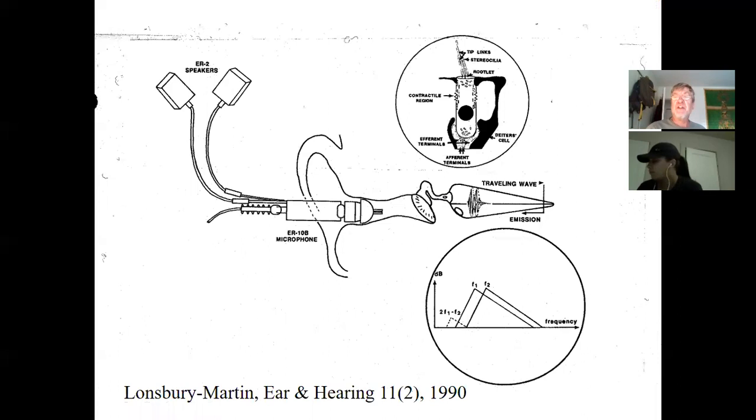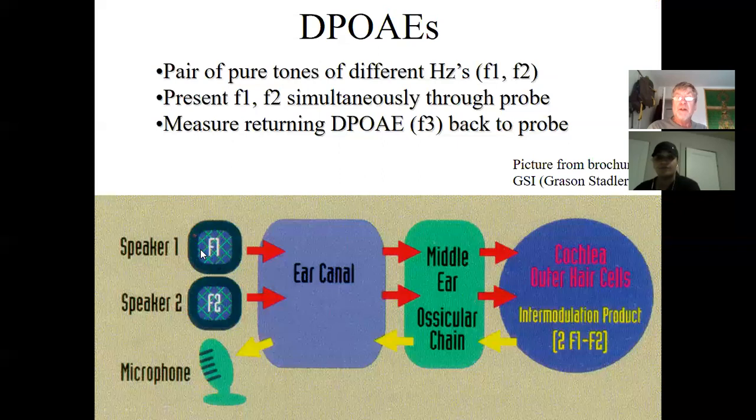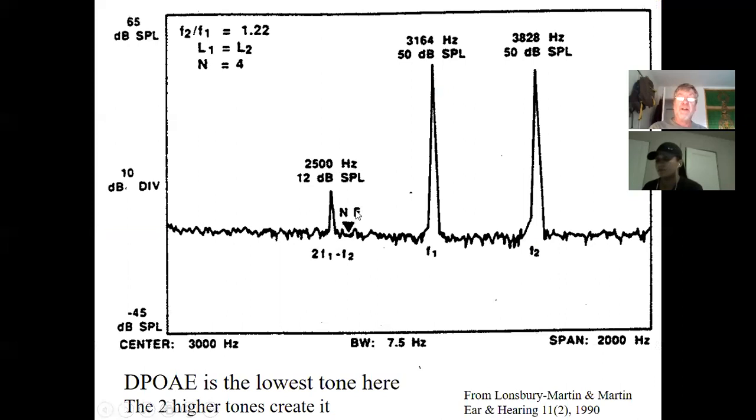Here's another picture showing it to you. Here's the probe put in your ear, has one speaker and a second speaker and a mic. Frequency 1 comes here, frequency 2 comes there. They put two separate frequencies in the ear. They go through the ear canal, they go through the middle ear, they go to the cochlea, and the outer hair cells produce that third wave that comes back out of the ear and gets picked up by the mic. Otoacoustic emissions. Showing you here the tone 1 and tone 2, and here's the otoacoustic emission. NF is just the noise floor in your ear canal. The spectrum of the two tones in your ear canal, and the otoacoustic emission on the left.